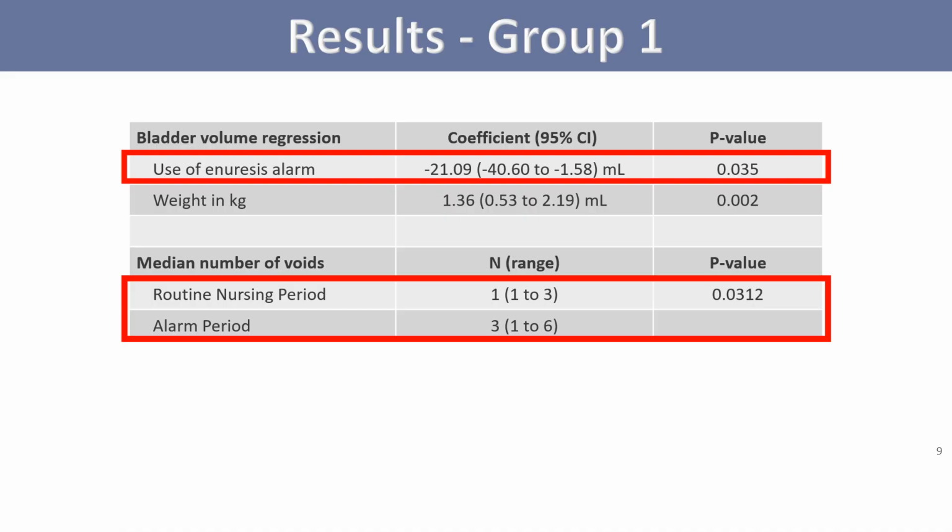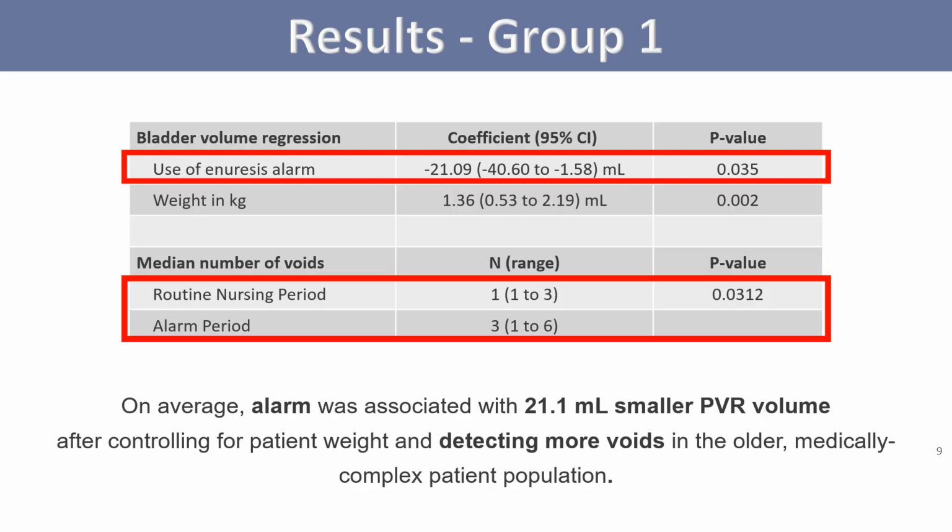We found that on linear regression, use of alarm was associated with a mean decrease of 21 milliliters in PVR volume, and the median number of detected voids were significantly different, with 3 voids in the alarm period versus 1 in the routine period. In other words, we found that on average, the alarm was associated with 21 milliliters smaller PVR volume after controlling for patient weight and detected more voids in the older, medically complex patient population.